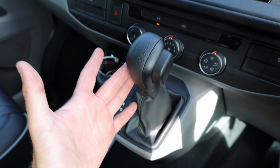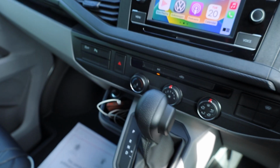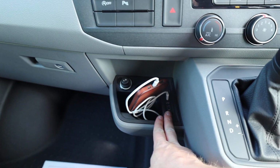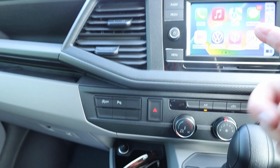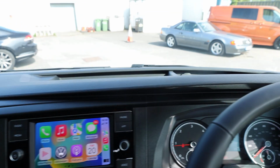That all important DSG automatic gearbox is one of the smoothest gearboxes in any van. Really does transform the driving experience. Just down here then you've got 2 USB-Cs, and that's where I've got my phone plugged in for the App Connect, and there's another 12-volt socket just there as well.